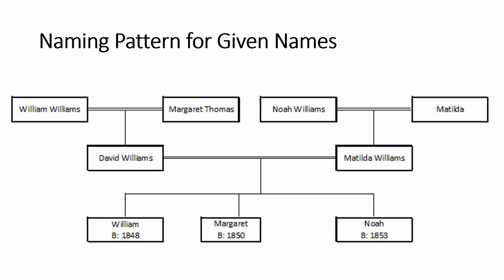And that's the way it works. You find a pattern, or you find a rule of thumb that you can follow and use as a guide, but don't hold too closely to it. Use it as a guide and then prove it out with the records that you're able to find.